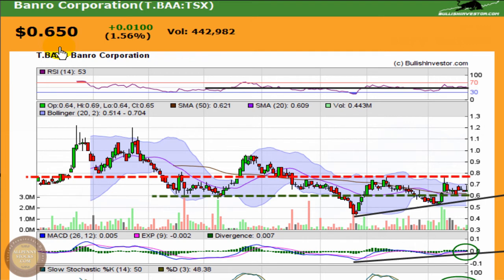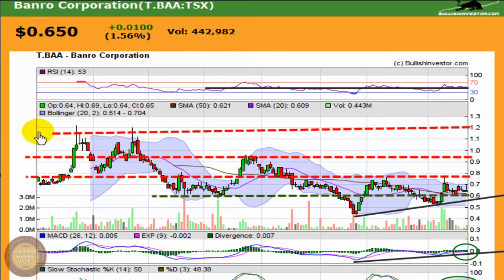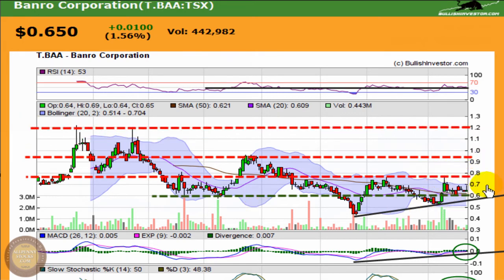Now, closing at 65 cents on Thursday, if it does make that break, there's a nice upside to any resistance, which I see coming in there around 95 cents, with the next level above that all the way up at these old highs around $1.20. So technically speaking, there's some nice gains to be had if this resistance can fall.